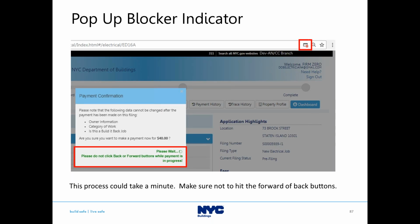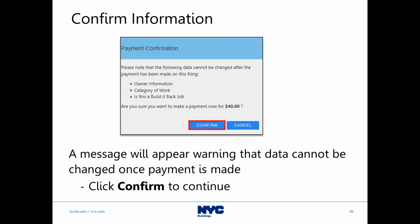Now, sometimes you will see a pop-up blocker, and there is a warning right under the Pay Now button also to make sure that your pop-up blockers are turned off. And I'll show you hopefully what it's going to look like if it does come up, and just make sure that DOB Now and the CityPay is a trusted site.